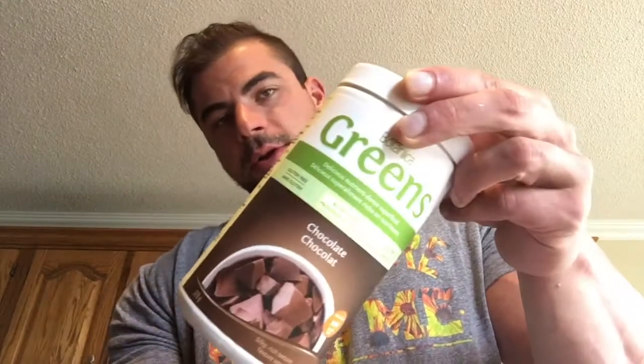So I want to show you my like mid-morning shake that I always have. It's kind of like a health shake, but I get a little bit extra protein in it too. So pretty simple. Blender cup with ice, unsweetened chocolate almond milk, your favorite kind of chocolate vegan protein, chocolate greens powder, and then I also do a tablespoon of instant coffee.